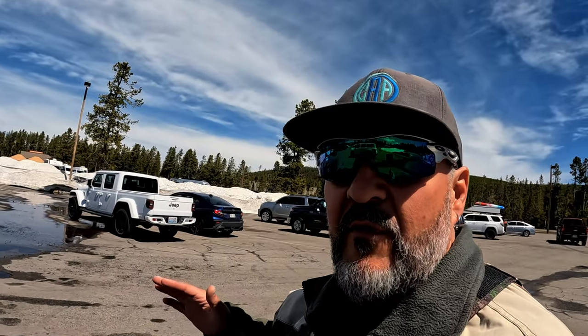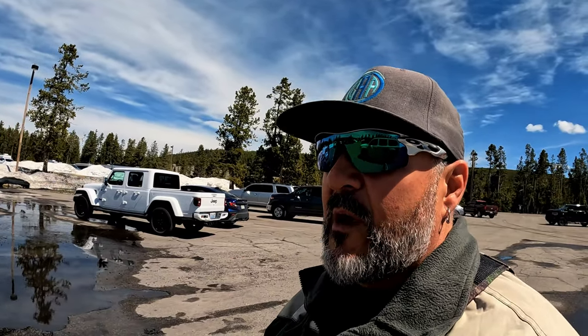But yep, it takes about three and a half hours depending on how many stops you make at the overlooks and for wildlife. There was only one wildlife stop we had on the way up here. We're going to be checking out Old Faithful, of course, but we're also going to check out the information center and the Old Faithful Lodge, which is supposed to be absolutely beautiful.